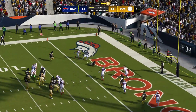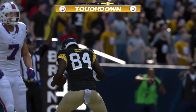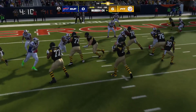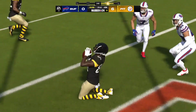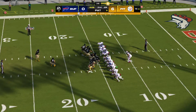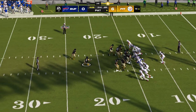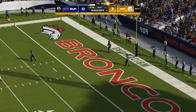3rd and goal. Burrow. And caught in the end zone. Touchdown, Steelers. Tyreek Hill from 4 yards out. And the Steelers post the first points of the ball game as they take the lead here in this 2nd quarter. Chris Boswell now for the extra point. And he'll put it through to make it 7-0 Steelers.